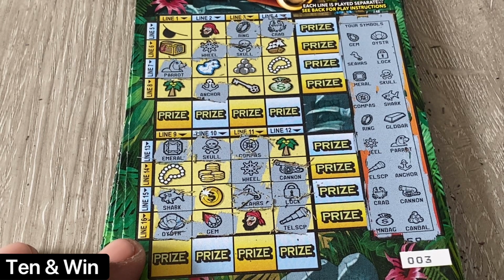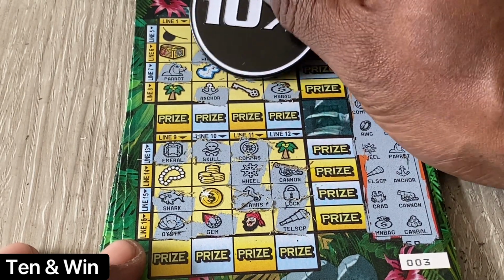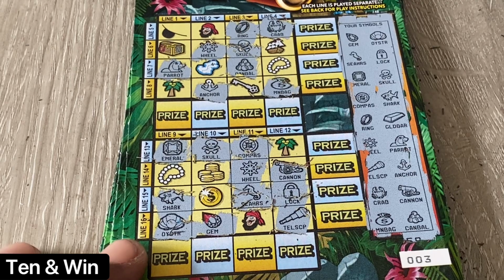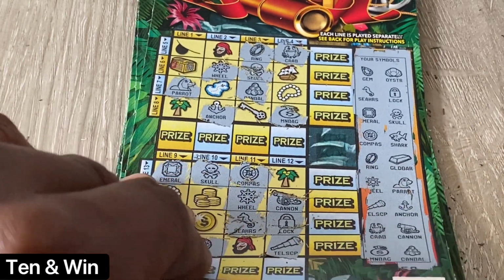Next, we have money bag and a cannonball. Money bag and a cannonball. Got that money bag and a cannonball on grid number 1. Money bag and cannonball. No money bag and no cannonball on grid number 2. So no matches, horizontal or vertical, on ticket number 3.